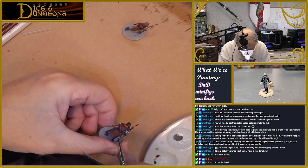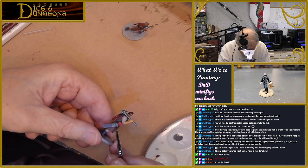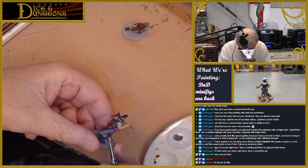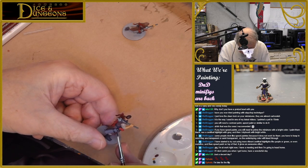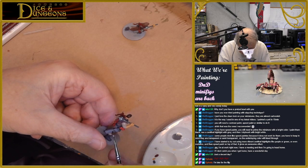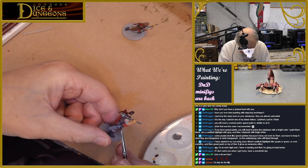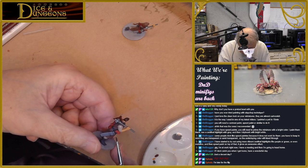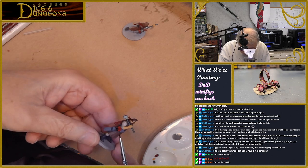Same thing here, I'm just kind of brushing it on and blotting it a little bit to see how it looks when it dries. There's a tiny bit of pigment in this, but it's kind of the same color as the underlying one. And again, I'm putting a little on the arrows, just because there's some feathers.